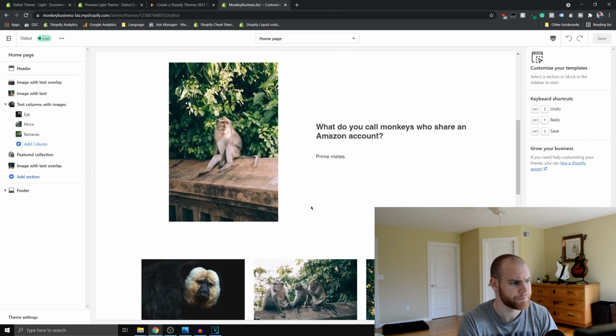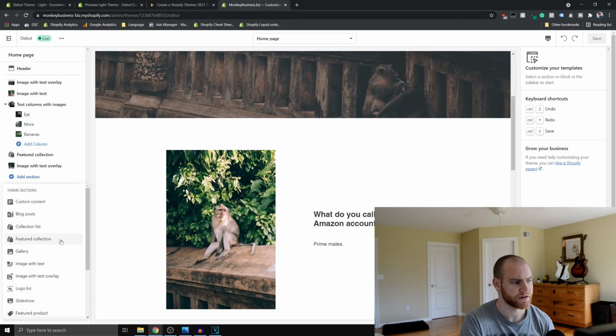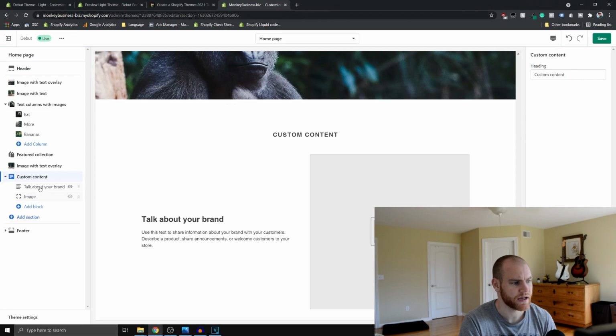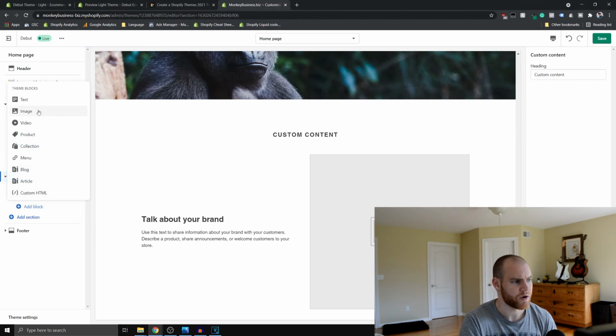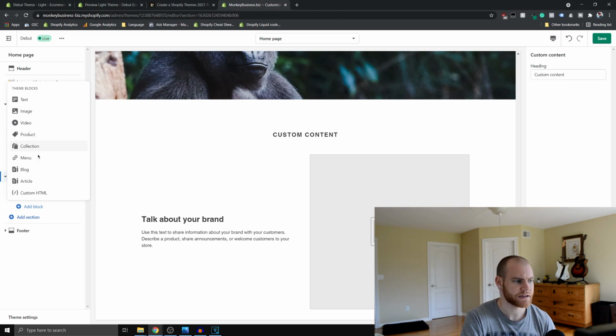If we look at all the sections it has, you can see it has a ton of sections compared to a lot of the other themes. So we have the custom content. This is literally just like you can add some text, you can add images, you could add a whole bunch of different things like videos. You could add a product, collection, menu, blog, article, custom HTML.